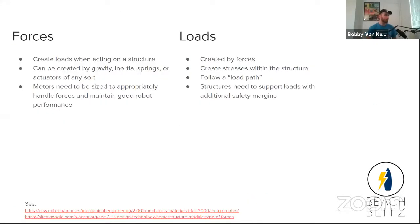So forces create loads on a structure. They can be created by gravity, inertia, springs, actuators, any of the moving things. We need to size our motors, springs, actuators, whatever assemblies are handling forces appropriately, to not burn out, to complete the tasks, and to do it quickly. Loads created by forces, we get stresses from loads. So loads will impart a stress on a structure. We want to understand those stresses and design the structure to be able to hold up to them.